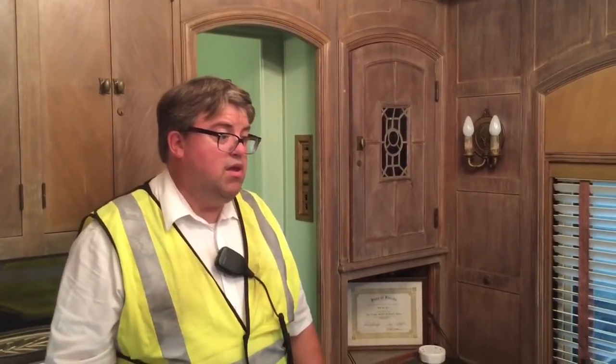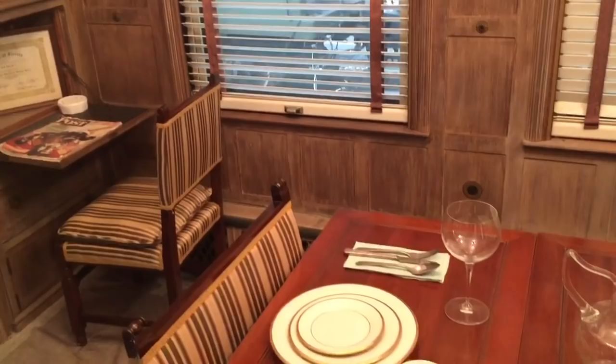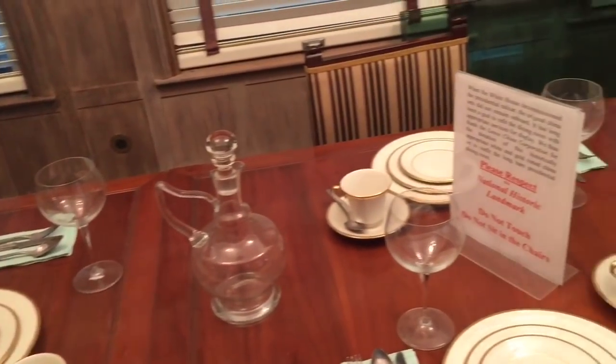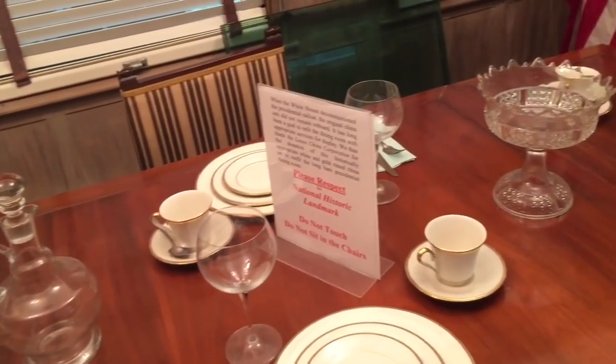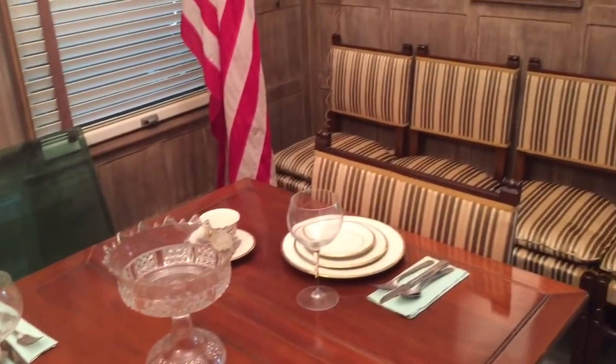A dining room on board the Ferdinand Magellan. When the White House decommissioned the Ferdinand Magellan, the original china sets didn't remain on board. It's been a goal to refit the dining room with the appropriate china for display. And this is what it looked like when the president and all of his staff were in the dining room.